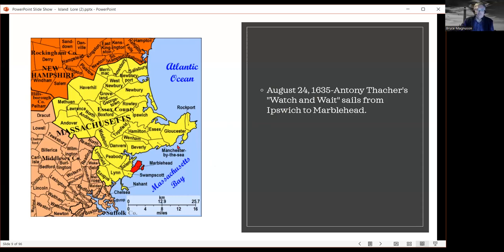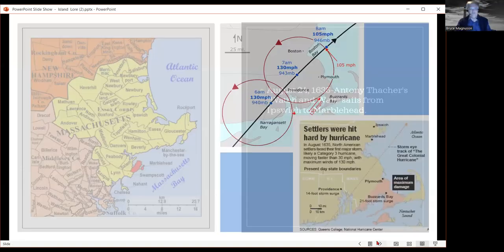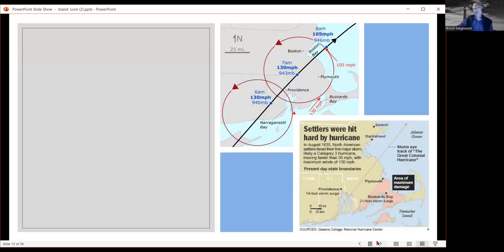And as a result, roads really aren't a thing. So once again, another reason why shipbuilding and ocean faring is a huge deal in New England is that's how a lot of people transport. So Anthony Thacher is going on a nice late August day from Ipswich down to Marblehead. Unfortunately, he runs into one of the biggest storms ever recorded in New England.